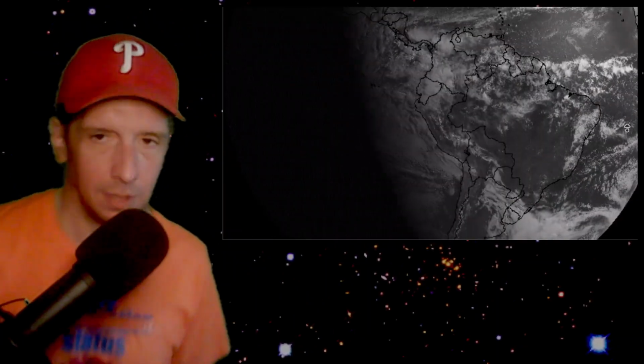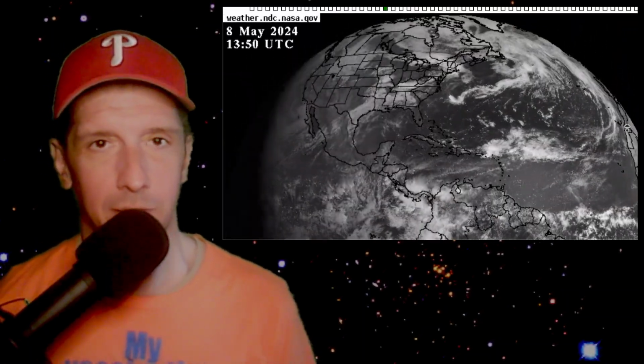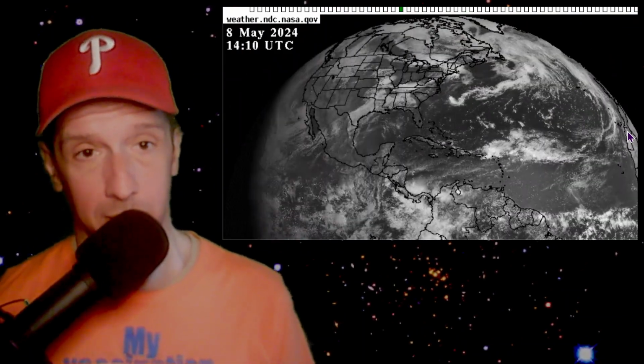And here is our satellite imagery. How sweet it is. Not half bad. The NASA GOES Interactive Weather Satellite Suite Visible Satellite is spectacular.